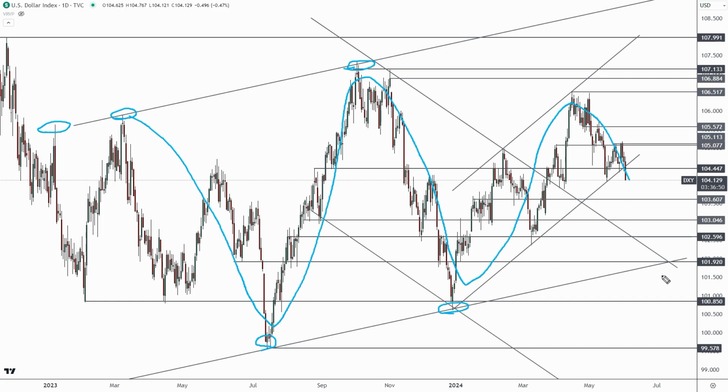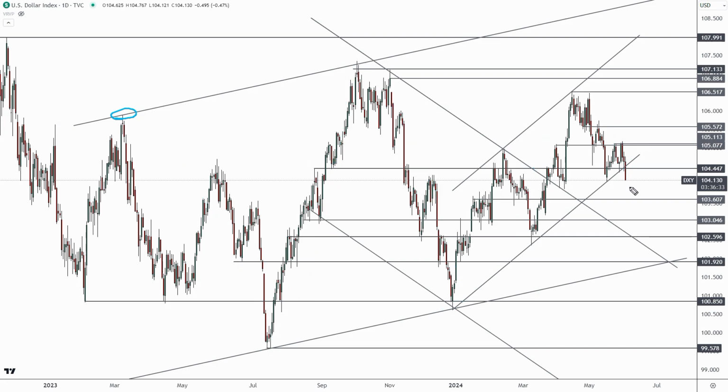So there is that chance that if this holds up, if 104.5 holds up, then we could see the DXY head as low as 102 before we see any type of significant demand for the dollar. All right, so this is all contingent on 104.5 holding as resistance now. That is going to be critical for the DXY.